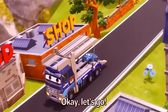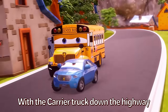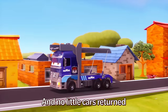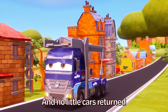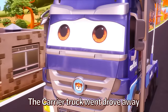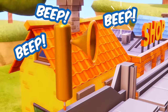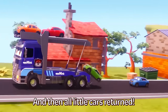Okay, let's go. One little car had a trip one day with a car track down the highway. The track blew its horn, beep, beep, beep, beep, and no little cars returned. The car track then drove away, feeling sad, down the highway. The track blew its horn, beep, beep, beep, beep. And then all little cars returned.